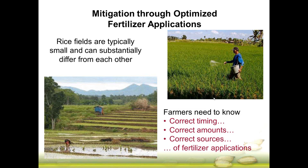These recommendations should be on the correct timing, the correct amount, and sources, and for the farmers. And the way we are doing that is now more and more through mobile phone applications. Originally, we developed these kinds of decision support tools as CD-ROMs for computers, but it turns out that it's much easier and much more popular for farmers to use mobile phone applications.